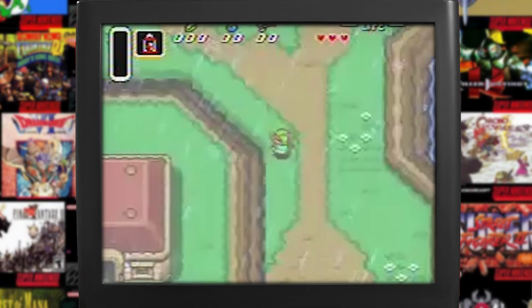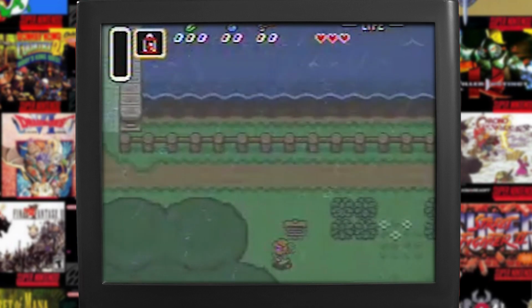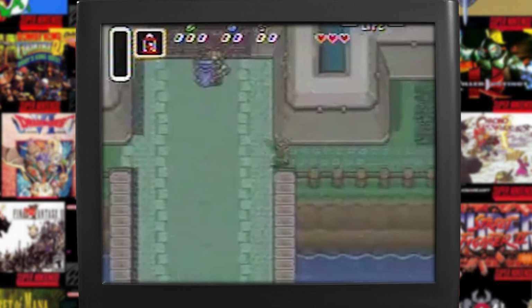And of course, Legend of Zelda: Link to the Past. I like Zelda 1. I don't like Zelda 2, but Zelda: Link to the Past, in my opinion, is really where they perfected the Zelda formula. And I prefer the 2D, top-down Zelda game. I would like to see more of that.